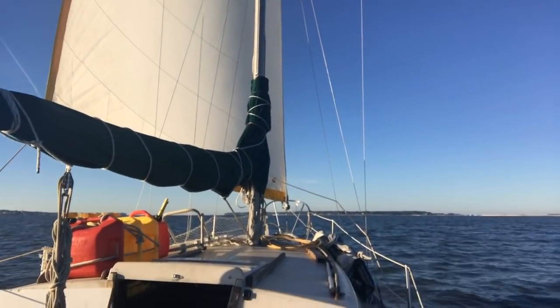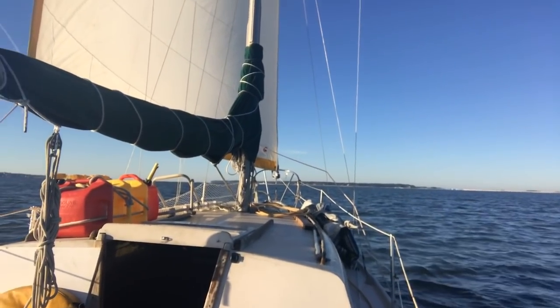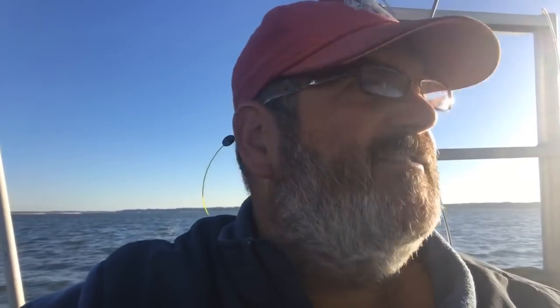Making our way here across the sound. We're motor sailing because it's just a pretty light breeze. There's really not much wind, but just enough wind that by putting the head sail out, it slowed the roll on the boat. It stopped a lot of the rocking and smoothed out the ride considerably here. I'm in a big wide open area. It's no place I have to worry about getting blown into shore or running aground.